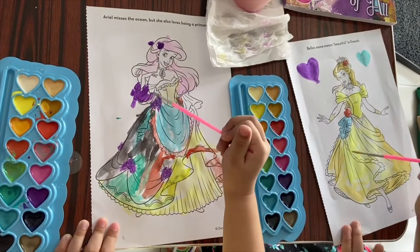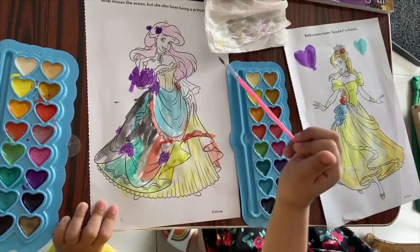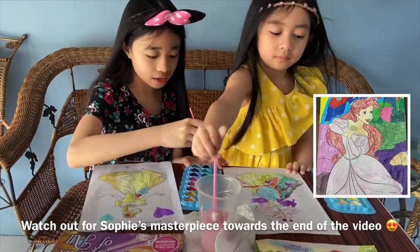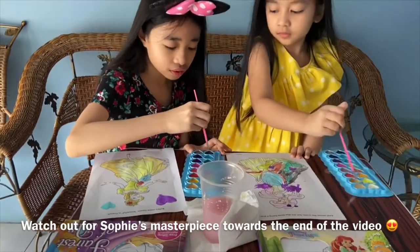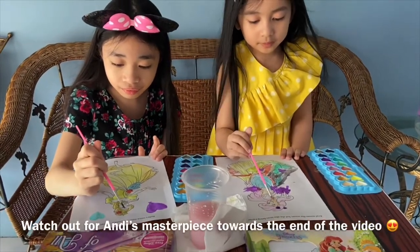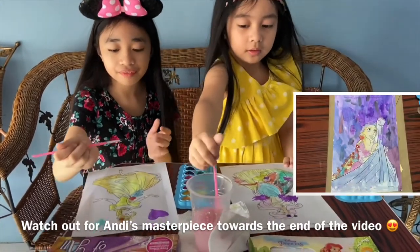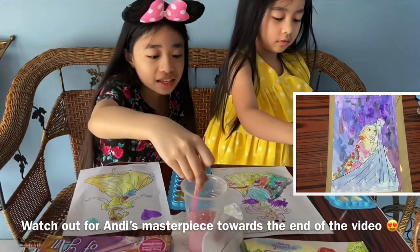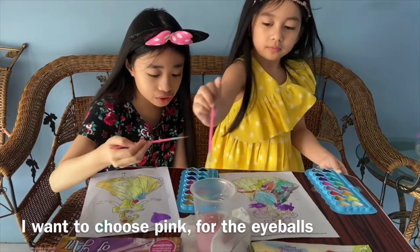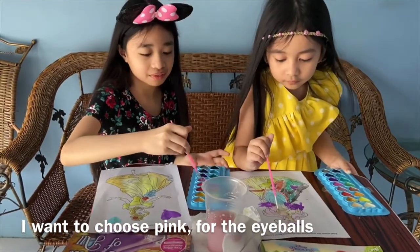This is so beautiful. It's so beautiful too. This is not good. Okay. They're both good. I want to choose a black. Black for the? Eyebrows. Okay. How about Andy? Skin. Yeah. What color did you choose for the skin? Peach. Oh, the peach. I want to choose this pink. Okay. For the eyeball. Oh, okay.